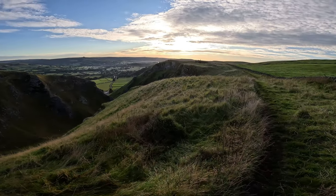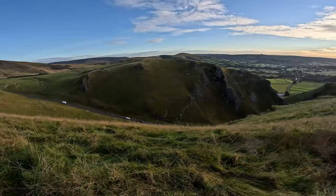But that was a stunning sunrise. Really glad I came out for that now, because I was off and on yesterday, so I felt a bit shit.